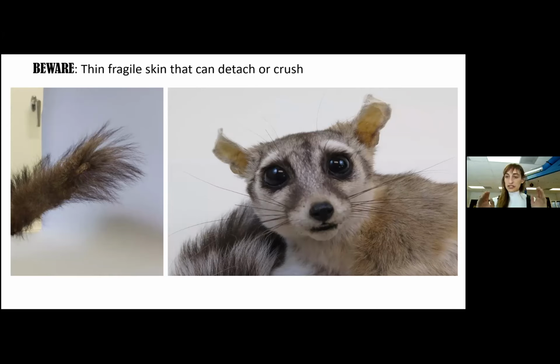But also, even if they do have ear liners, a lot of times the skin will split around the ear liner, because an ear liner is a rigid piece that they put into the ear to keep them erect. And so sometimes as the skin warps and dries out over time, it dries around that really stiff material and then ends up cracking and splitting along the edges.